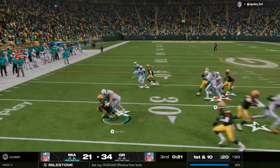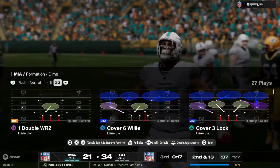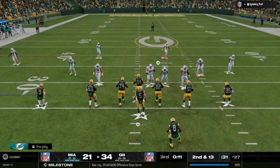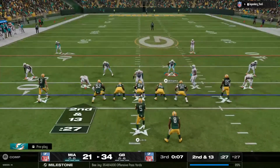On the ground, it's Jacobs to start the drive. And it's been like this all night long. Nowhere to run as they stop him behind the line. That's going to wind up a loss of a full 3 yards on first down. So now they have to contend with 2nd and 13 after the first down run goes backwards.